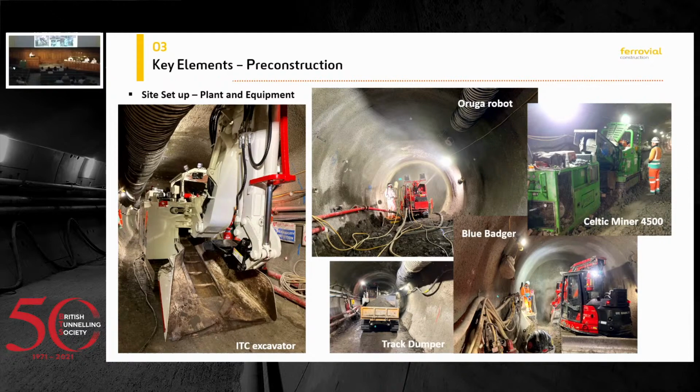And the Oruga is the other one. The Oruga is a quite tiny sprayer. It's not a Potenza, it doesn't have the same power, but it's quite useful. It's only 1.2 meters wide, and it can reach 50 degrees on each side and 45 degrees. So you can reach every kind of position in the tunnel.